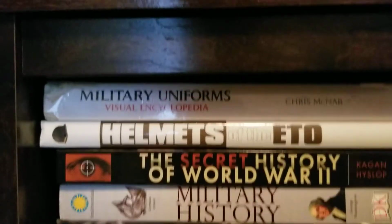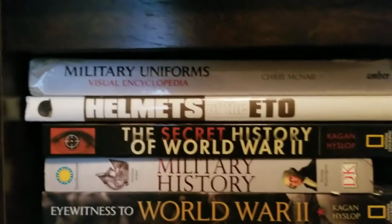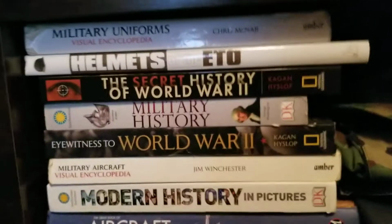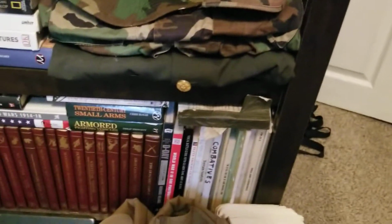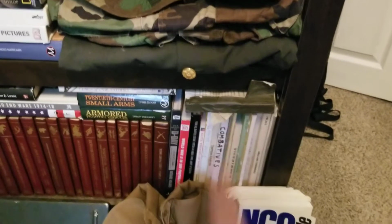That's my military uniforms encyclopedia, Helmets of the ETO. That's one of my favorites to look helmets up. Just different references. NCO guide, those are all from my uncle. All those right there from my uncle.